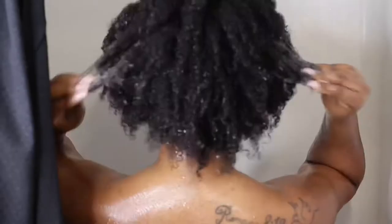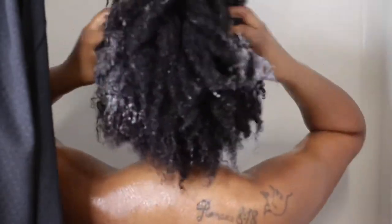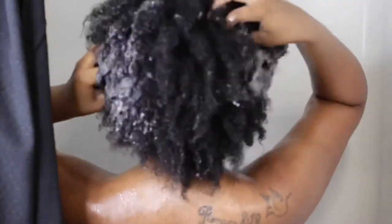After I really work that into the perimeter of my hair, I am then going to put it in the middle of my hair and work it through as well. Then we're just gonna rinse that out.